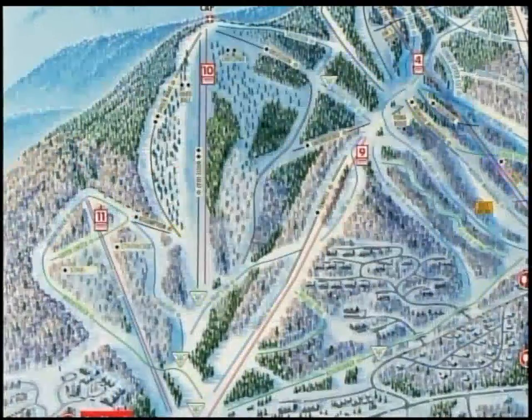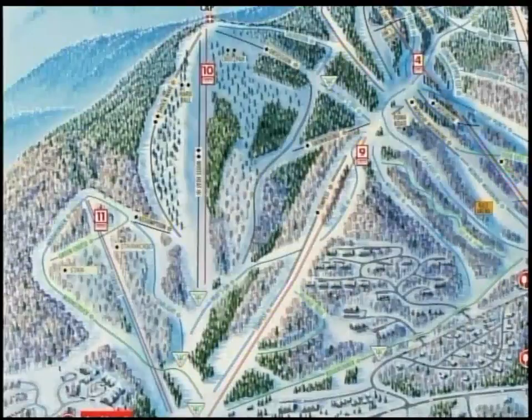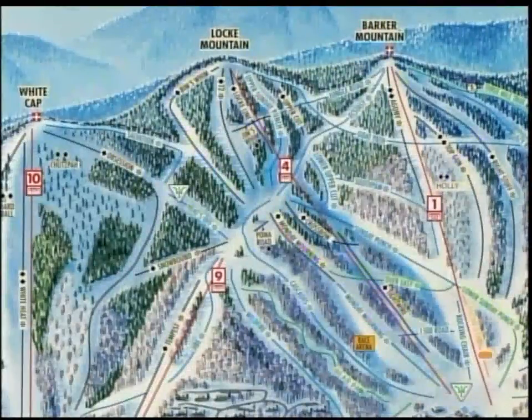Starting over on Whitecap, the White Heat Tempest and a late opening Moonstruck quad will be spinning. Shockwave remains ungroomed, and for Glades, head to Starstruck, Starwood, Hutzpah, and Hardball. And over to Lock Mountain, the luxurious trip will whisk you to the ungroomed naturals of Bimswim, Lockline, and Uppercut.